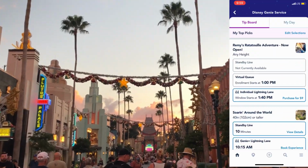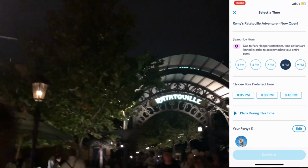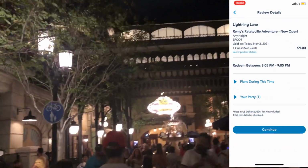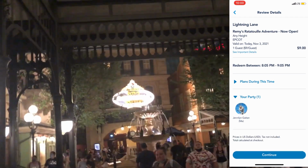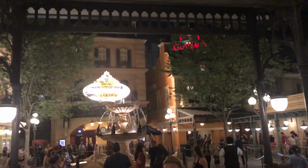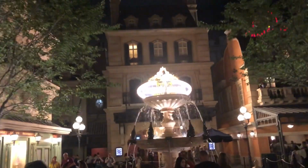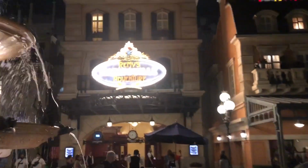Another update is the individual lightning lanes. That's gonna be the top 2 rides at every park, so there's 8 of them, and they have an individual price for each. That varies day to day. So I paid $9 for Remy's individual lightning lane when I went. You could pay $12. So it just depends on the day, how many people are in the park, different things like that. Unfortunately, you can only have 2 of the individual lightning lanes on any given day.